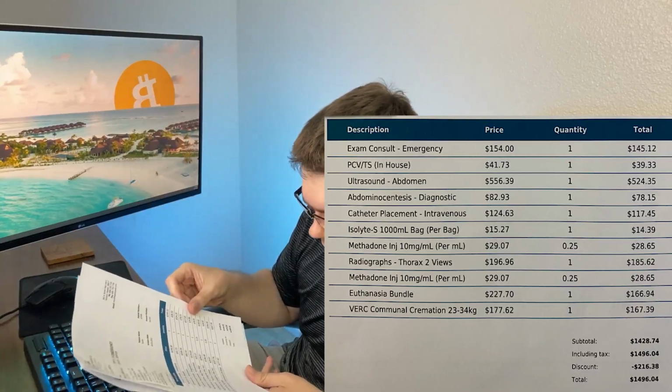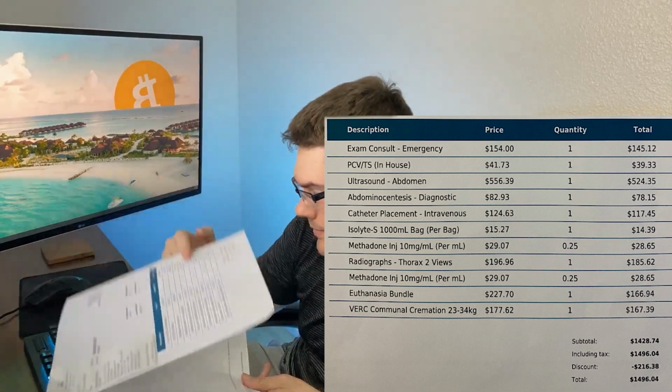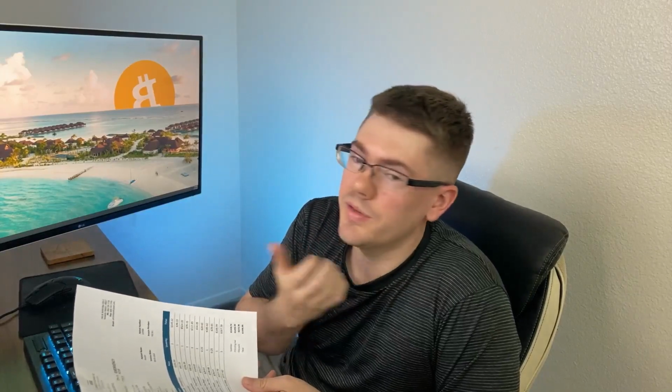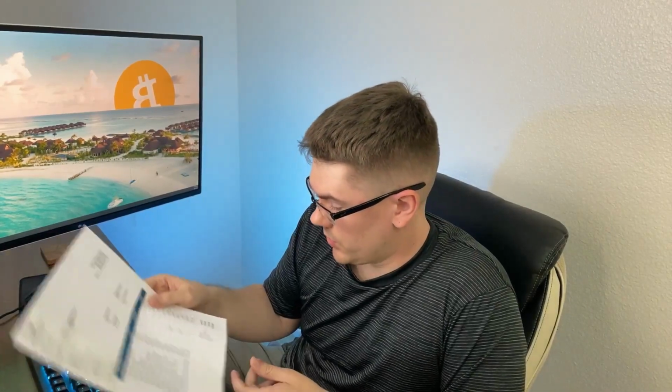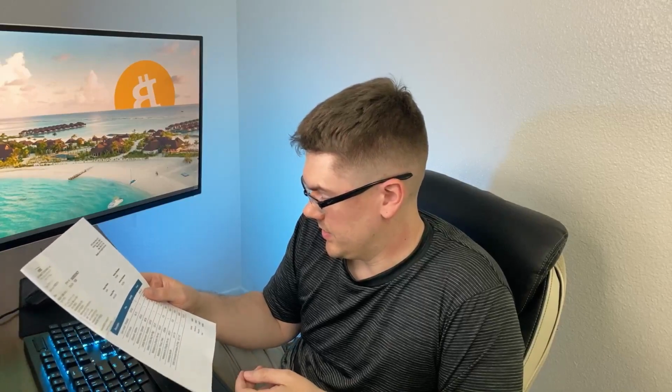But then they did a cremation, it's 167, and they did tell me that we live on an island, so they're gonna spread his ashes over the ocean. So I was definitely for that. But this total bill came to 1496. So combining these two, I'm looking at like 2 grand just for these vet bills.